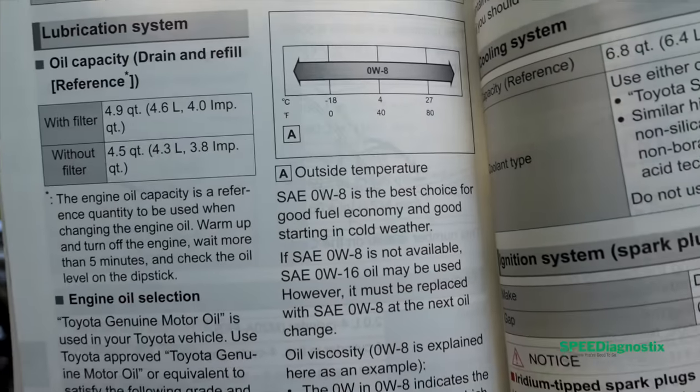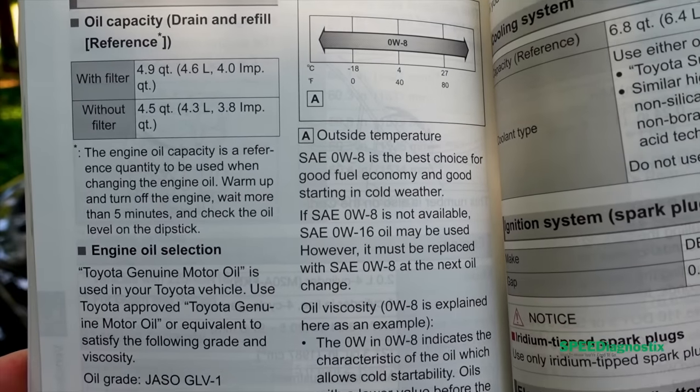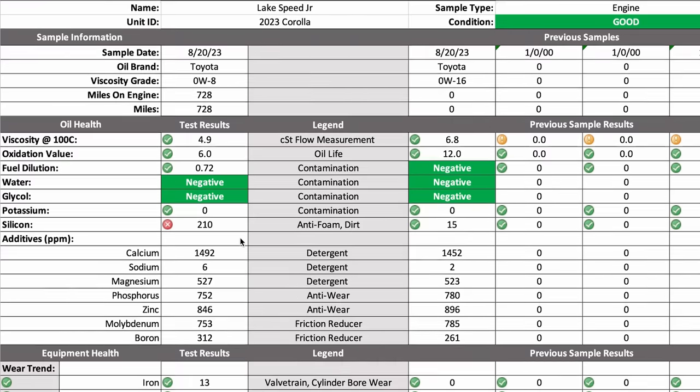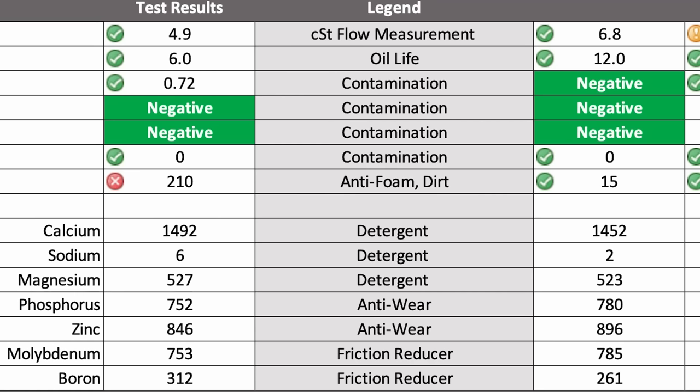So the next piece was, hey, we couldn't replace that 0W8 because you couldn't find 0W8 here, but we had the 0W16 oil from Toyota. So let's take a peek at how that 0W16 stacks up compared to the 0W8. And what we see is pretty much the additive package is the exact same. So the 0W16 additive package matches nearly identically, we're going to call it identical to the 0W8.